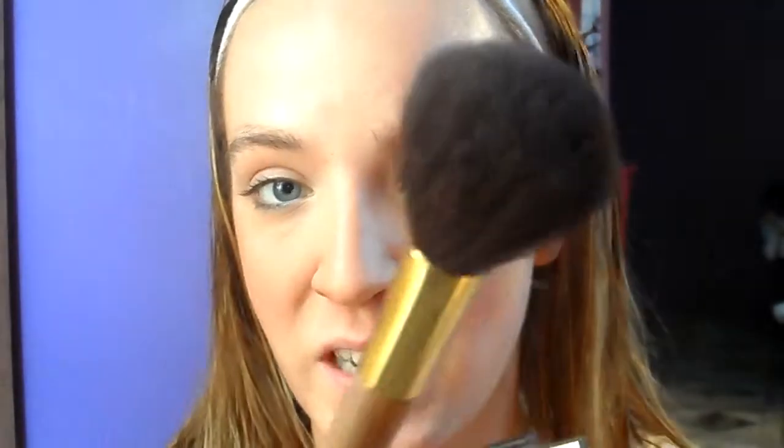Alright, so that's it for the bronzer. The next thing I'm going to go in with is my blush, and this is from e.l.f. in the color Tickled Pink, and it just looks like that. It's a really beautiful color, a very light pinky color. So I'm going to go in with my Sonia Kashuk blush brush and get it in there real nice and find the apples of my cheeks.